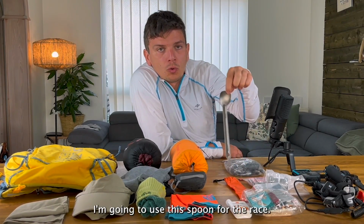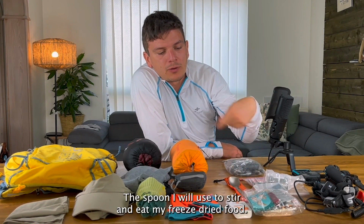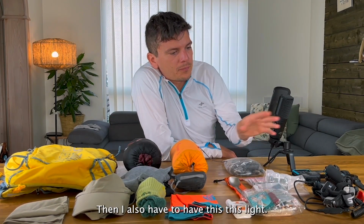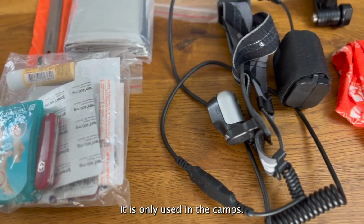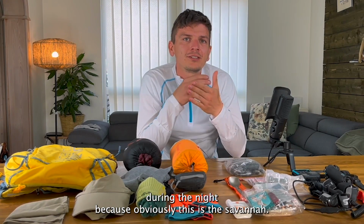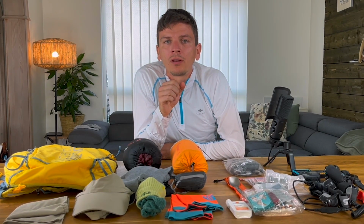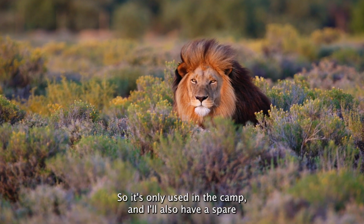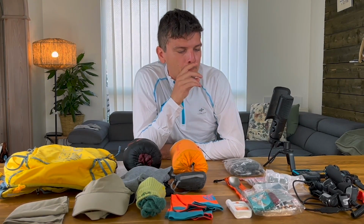Then I'm going to use this spoon, one spoon for the race. I will try to keep it very clean. This spoon I will use to stir and eat my freeze-dried meal. Then I also have to have this light. It is only used in the camps. There will be no running sections during the night, because obviously this is the savannah, so the organizers don't want us to run in the darkness there due to obvious reasons. So it's only used in the camp, and I'll also have a spare set of batteries for it.